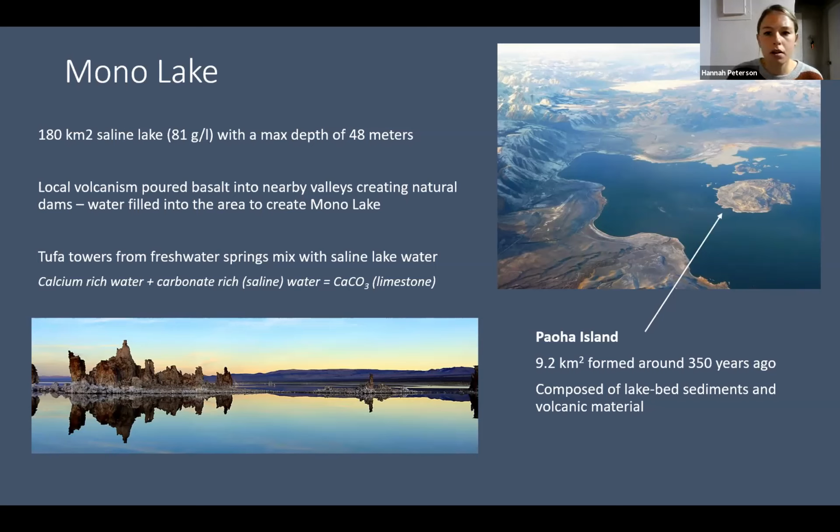So like I said before, the Paoha Island is the youngest of kind of these volcanic features that have formed just about 350 years ago. And so the island is formed of lake bed sediments and volcanic material from that eruption.